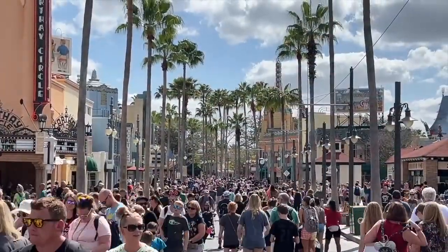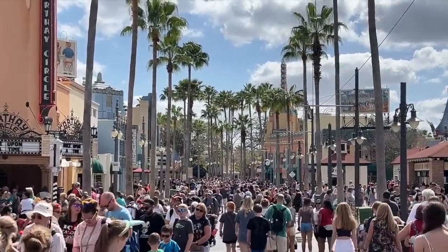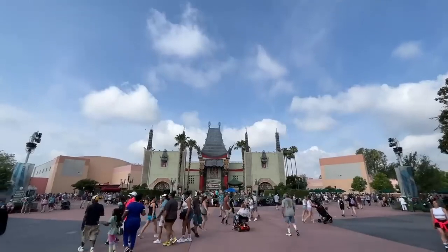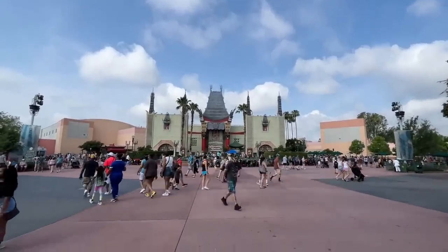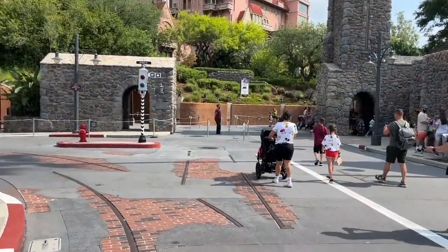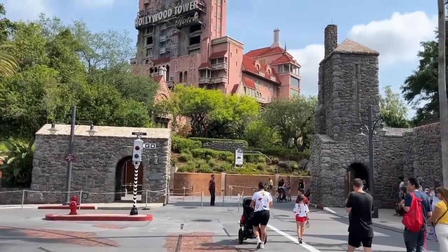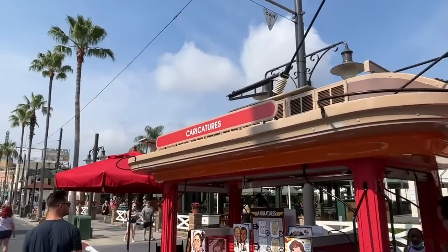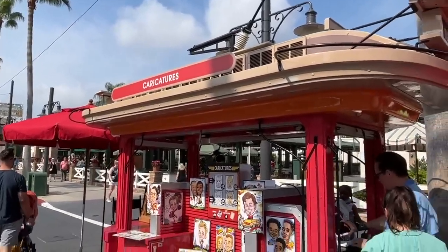All right, ready to put these strategies to the test? I'm about to give you my ultimate game plan using the tips I just talked about to hit up all the Hollywood Studios rides in one go without buying Lightning Lanes. Disclaimer, this isn't a foolproof plan. Bumps and circumstances could throw you off and still cause you to end up waiting longer for a ride than you would have liked, but it's a game plan we've used in the past and it's treated us very, very well.